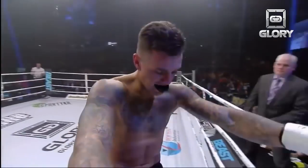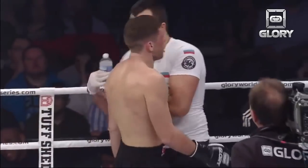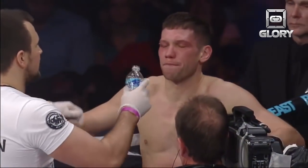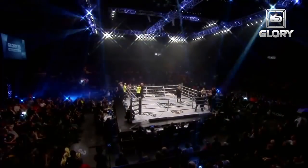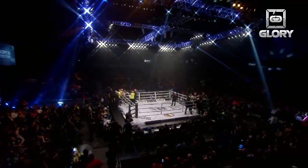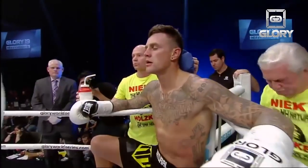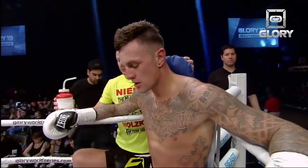And the official decision is coming up. Who will face Raymond Daniels in the final of this tournament? So they go the 9 minute distance. Lots of action in close, and Stetcuerenko really did push the pace. He really did take the fight to Holzken, and yet Holzken maybe had the more punishing blows.